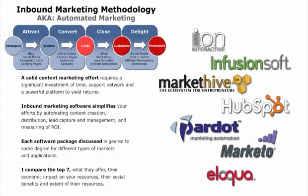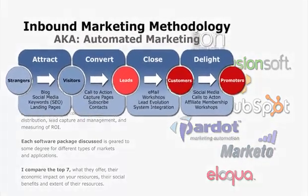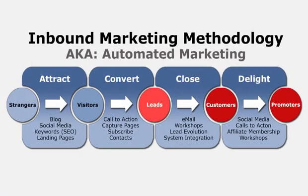A solid content marketing effort requires a significant investment of time, support network, and a powerful platform to yield returns. Inbound marketing software simplifies your efforts by automating content creation, distribution, lead capture, and management and measuring of ROI. That's return on investment for those of you who don't know what that means. And I'd also like to note that sometimes your investment may not be monetary. Sometimes time is even more valuable that you invest.